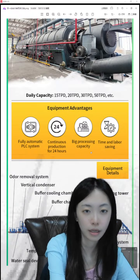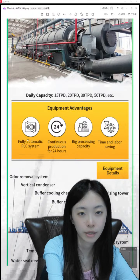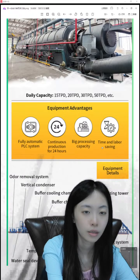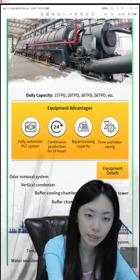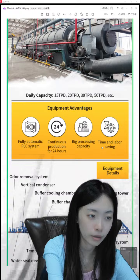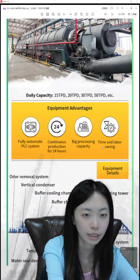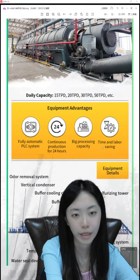Time and labor saving, I just said that here we have the PLC system, so we don't need much labor. We only need 1 or 2 laborers in the feeding system and 1 or 2 laborers in the discharging system. And the whole pyrolysis system, we don't need any labor. It can run automatically.